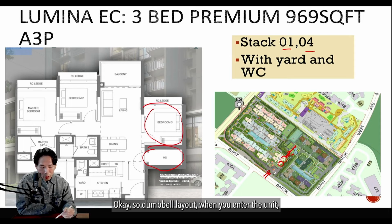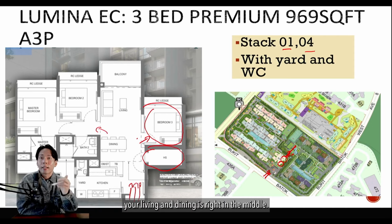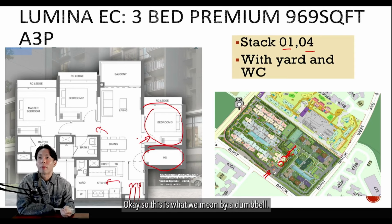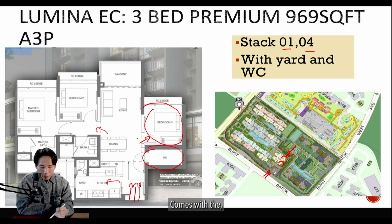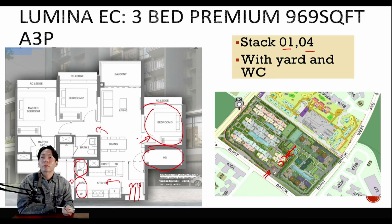Okay, so dumbbell layout, when you enter the unit, bedroom 3 on one side and the 2 bedrooms on the other side, your living and dining is right in the middle. Okay, kitchen is flush towards the left. So this is what we mean by a dumbbell layout. See the difference? It comes with the WC and also a yard with a window here.